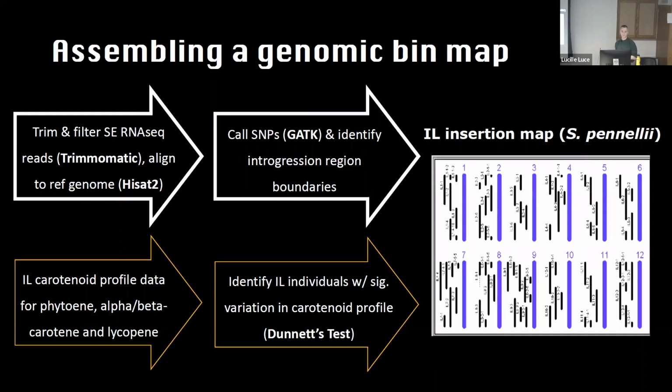So a quick review of my methods. My genotyping has been done using single-end RNA-seq reads. So this is my means of calling SNPs and identifying specific introgression region boundaries.